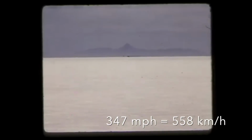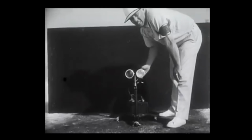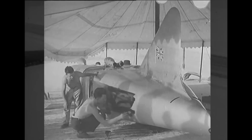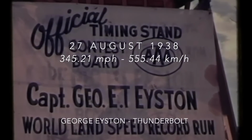The return run felt even better, but this time Thunderbolt's shiny aluminium skin failed to trigger the timing beams and the run went unrecorded. Dull black patches were painted on either side of the car to prevent it happening again. On August the 27th, Eyston made another attempt on the record, and this time there were no timing issues. Thunderbolt's average through the mile was a new world land speed record of 345.21 miles per hour.